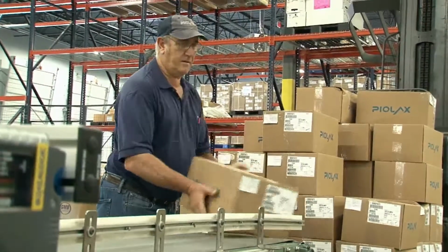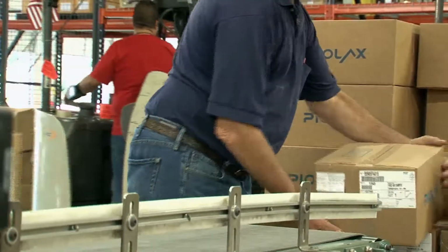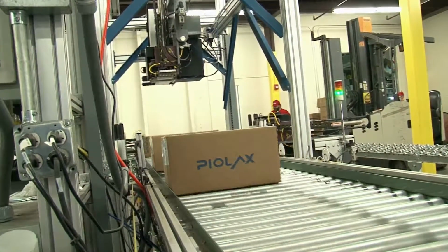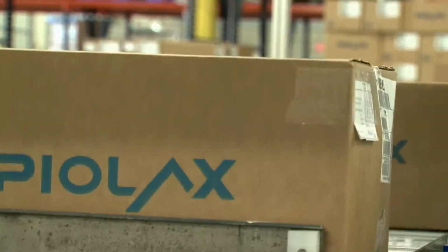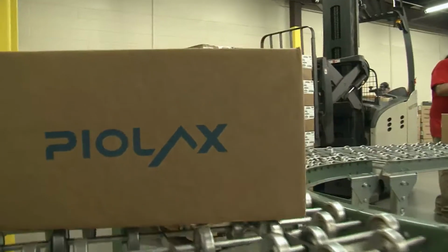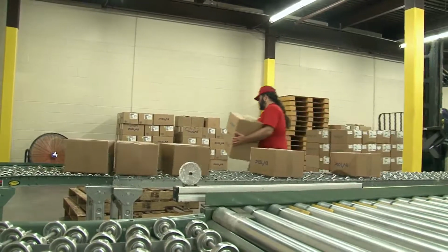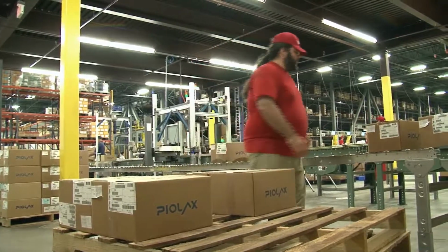A key principle of just-in-time manufacturing is the receipt of parts just as they are needed for the assembly process. Suppliers must time their processes and shipments to assure that they meet the tight schedules required by their manufacturing customers. Piolax is a parts supplier to leading automotive manufacturers, including Nissan, Honda, and General Motors, among others.